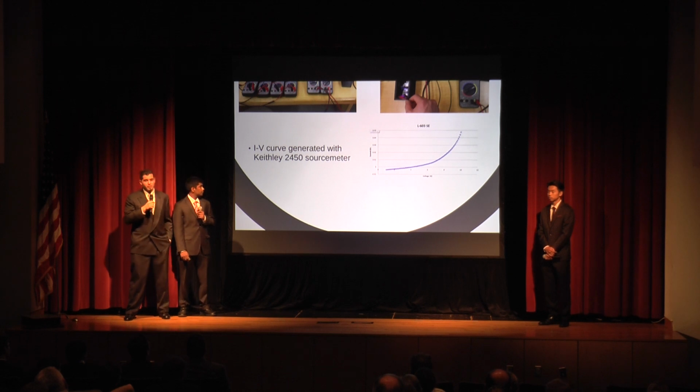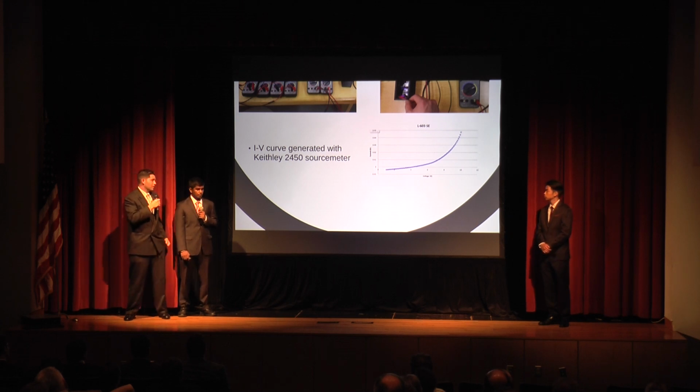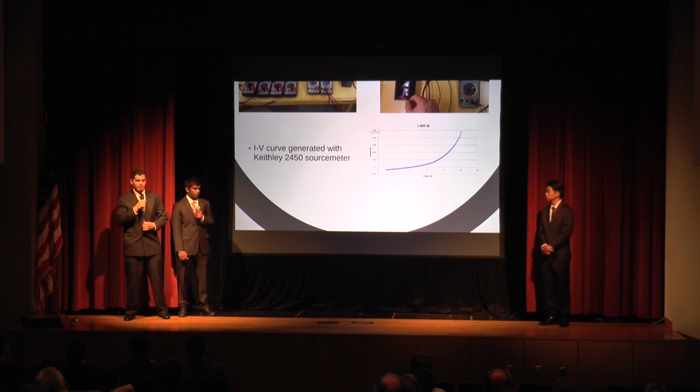Using a Keithley source meter, we were able to create IV curves of our samples and also test the resistivity of the TiO2 layers.